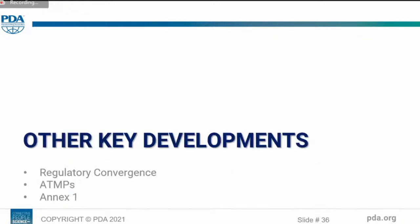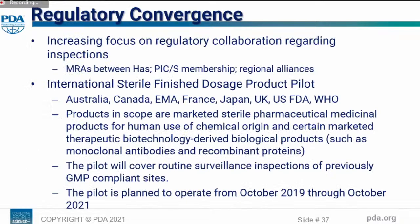Of course, the rest of the world hasn't stopped because of COVID, and there have been a number of other things, and I'll just briefly touch on a couple of those. Some of this is very much related to the coronavirus situation, but even before this, there have been a lot of efforts focusing on regulatory collaboration regarding inspections. There are a number of different mutual recognition agreements between different health authorities. PICS membership has been expanding, and that has created a way in which inspectorates can gain confidence in each other's inspections. There are some regional alliances around the world.